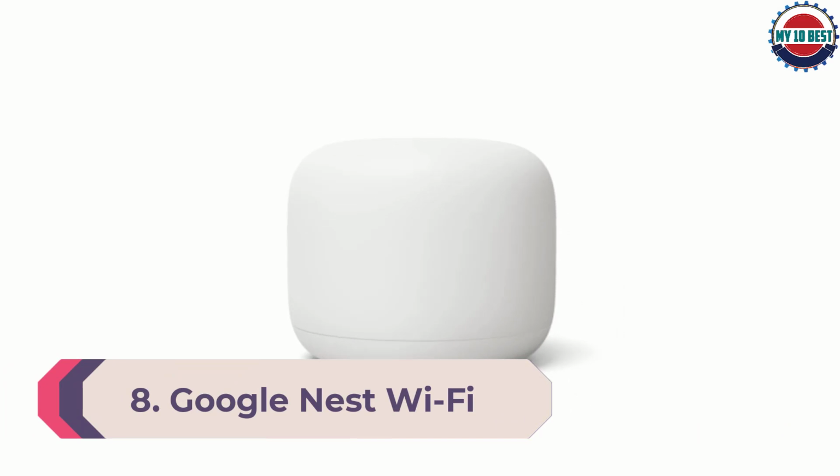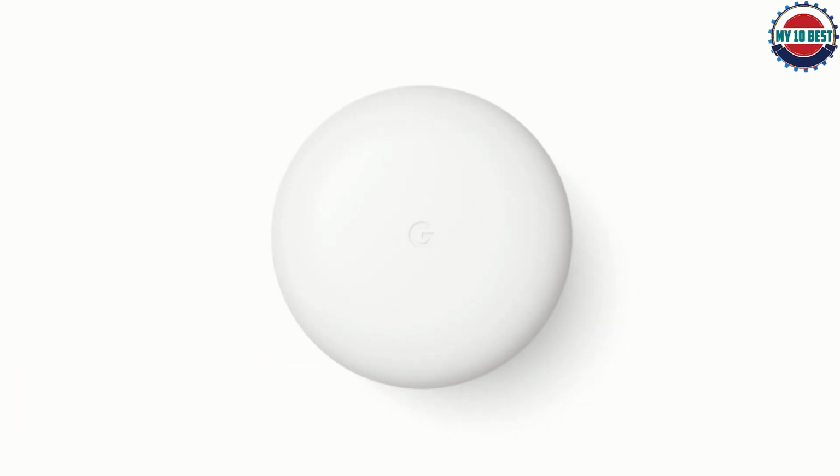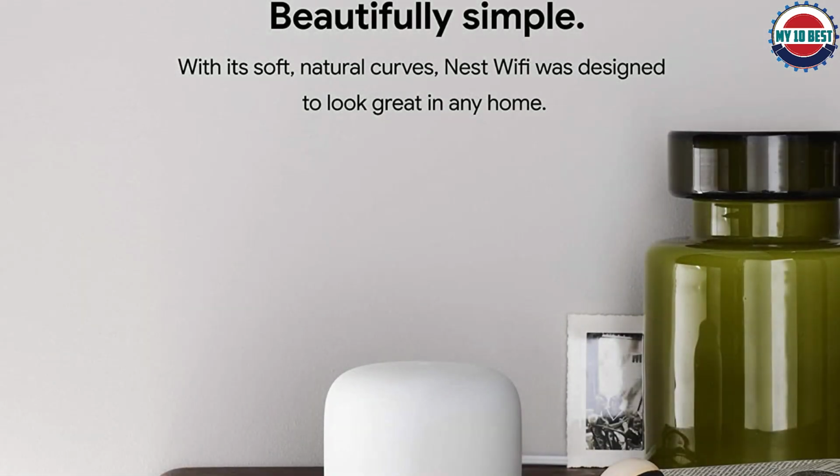Number 8. Google Nest Wi-Fi. Google's Nest Wi-Fi is one of the things that distinguishes the Google Home ecosystem from the competition, offering a tight level of integration that most others can't match.